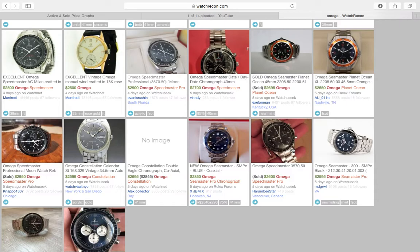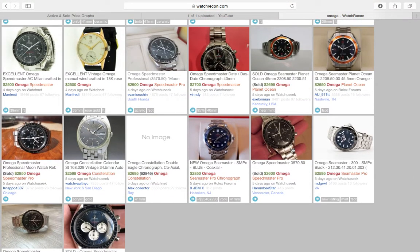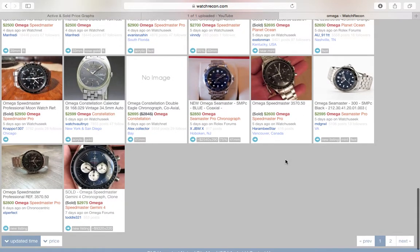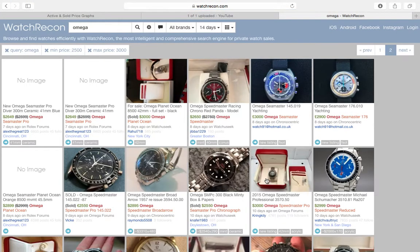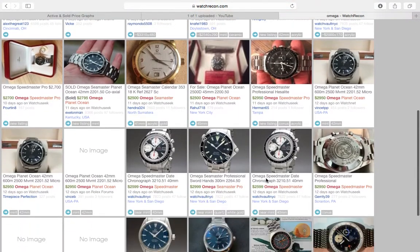I would avoid the limited edition, Panda Dial or CK2998, all those things. If you want a special Speedmaster, you gotta go for a 321 movement. And when you go for a 321 movement, you're paying at least 8,000, 9,000 US dollars. So just buy a good condition, non-limited edition Speedmaster manual wind, like this one, the 3570.50. These ones can still be had for about 2,600, 2,700 US dollars. Really good buying.